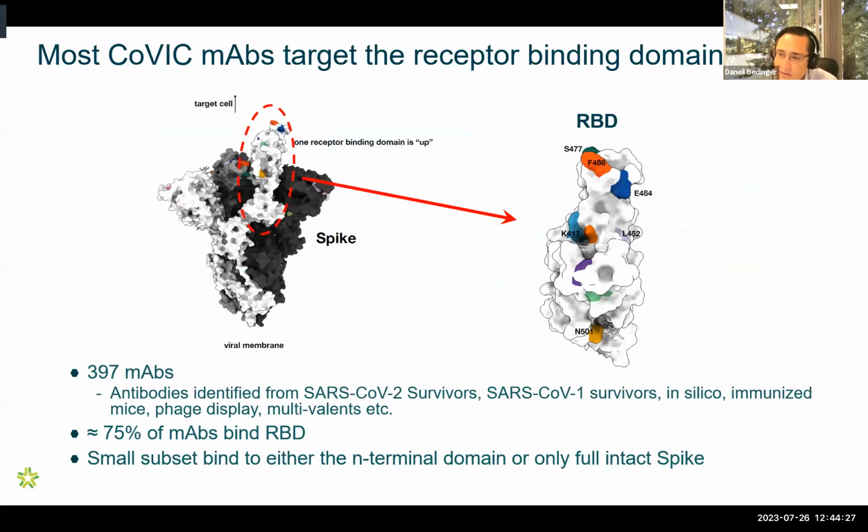So about 75% of the 400 antibodies that were contributed to this study bound to the SARS-CoV-2 RBD, which is the receptor binding domain. And there was a small set beyond that that bound to either the N-terminal domain or only full intact spike. So the binning I'm going to talk about here is for the RBD binding clones. So these clones all bound to a shared globular protein that LJI expressed as a separate entity.